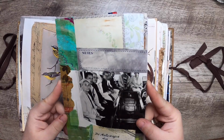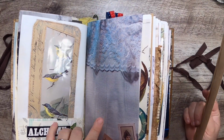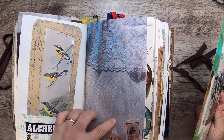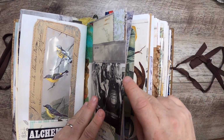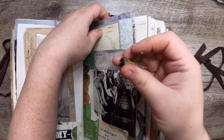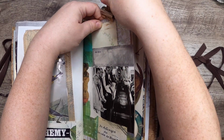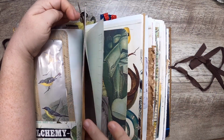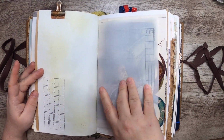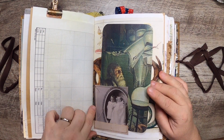So this is a collage. The whole thing, you see, it's shiny. It's all under resin, and it's on this fun scrapbook paper of like lace and a sewing label. So the rusty bulldog clip up here will hold that on. Some stamping here. This is a vellum graph paper.